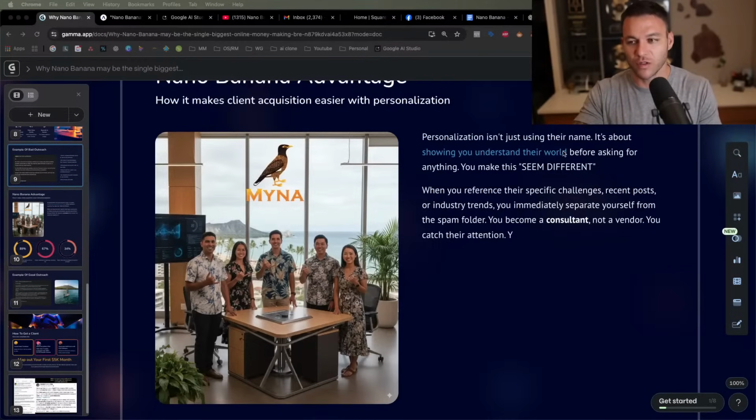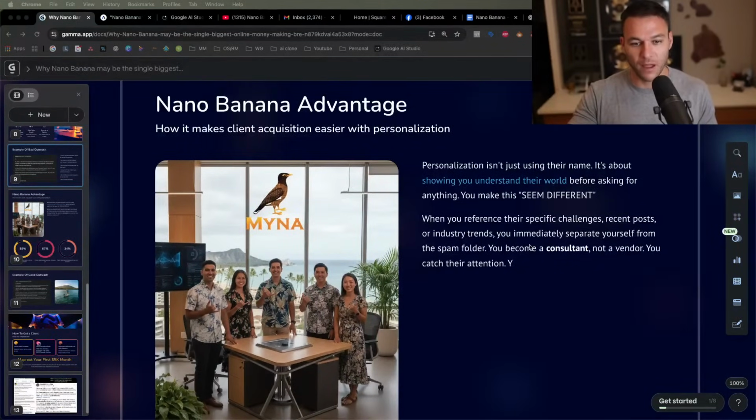Personalization isn't just using their name. It's about showing you understand their business. Before asking for anything, you make this email, this DM, this call, this walking into their business, seem different than all the other people. So when you reference their specific challenges, recent posts they've done, you've got their branding in some images, you immediately separate yourself from the spam folder. You become a consultant, not a vendor, and you catch their attention.